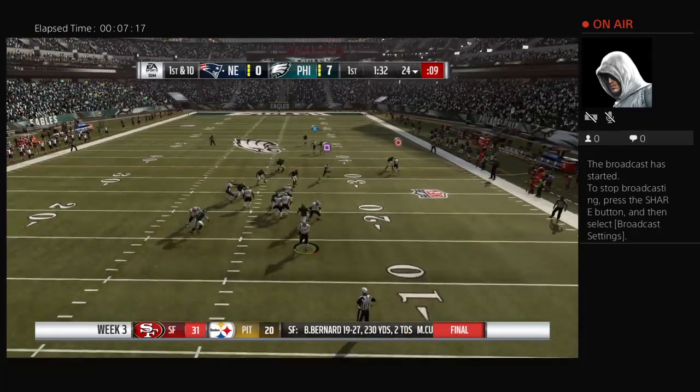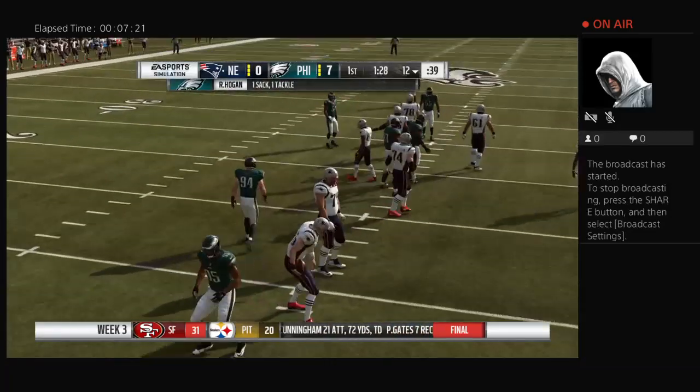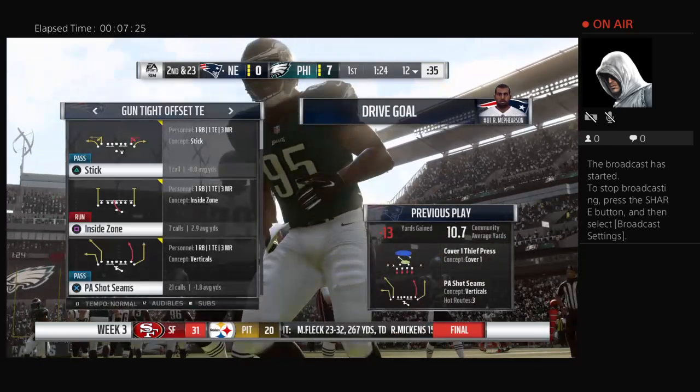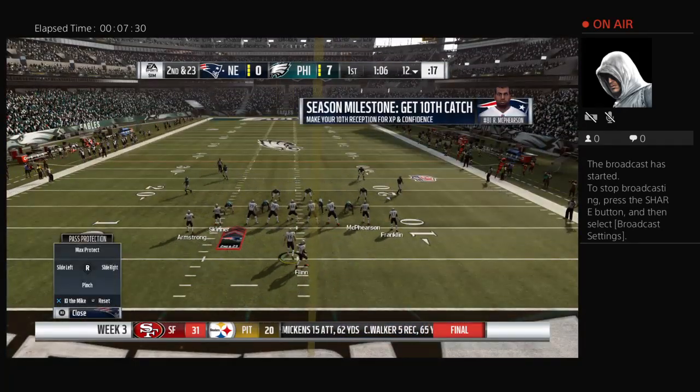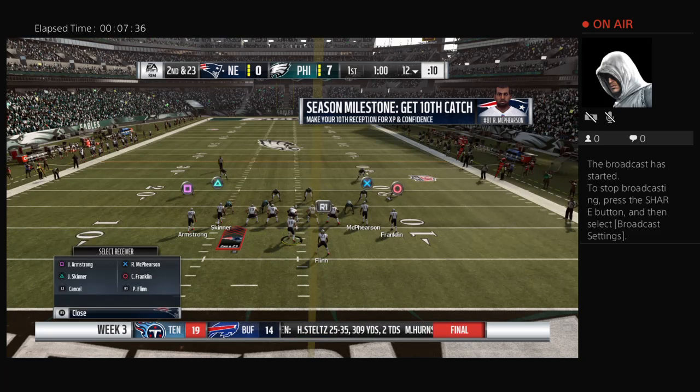They'll try and start this drive in the air. And he can't get rid of it. He's taken down. Well, we knew coming in it was going to be a long afternoon if they weren't able to hold up against this pass rush, huh? What we didn't know was that protection was going to spring a leak on the first play from scrimmage. Got after him right out of the gate.